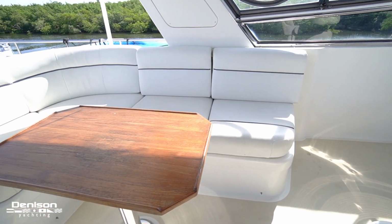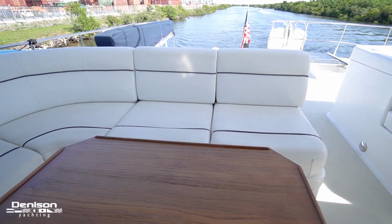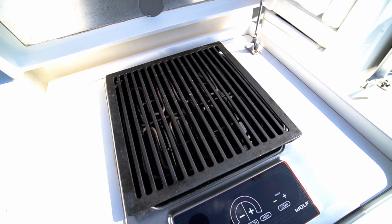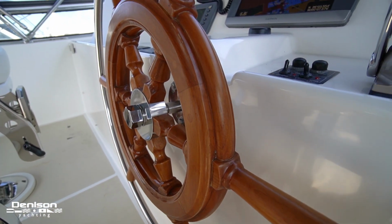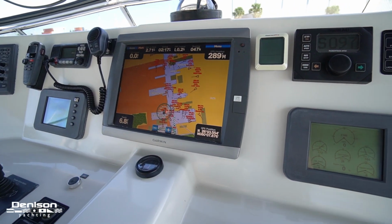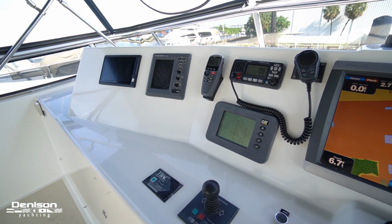Behind the helm there is seating for 7 or 8 people for snacks and to enjoy hors d'oeuvres while enjoying the view underway. Behind that to the left there is a grill for cooking out while underway on calm days. The upper helm has a full complement of electronics for navigation, including camera feeds of both the swim platform as well as the engine room. We will go through the full scope of electronics later when we move down to the lower helm.